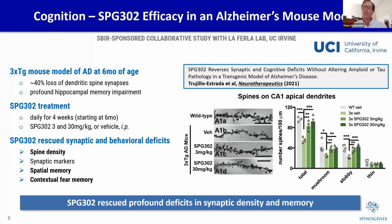You can see the synaptic effect on the graphs on the right. In the first set of columns, you see the total spine density, and you see that both doses of SPG302 return synaptic density to near wild type levels. If you break it out by different spine types, you see the effect in mushroom spines and stubby spines. Again, these are high efficacy, durable contacts and contacts that are lost in the ALS brain and spinal cord.